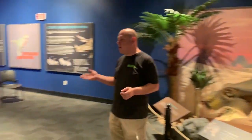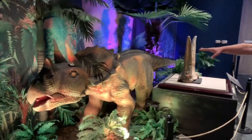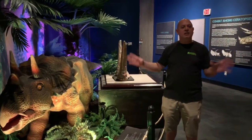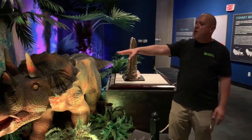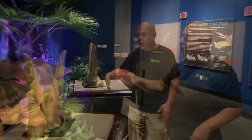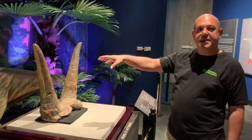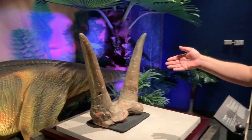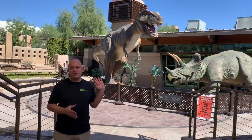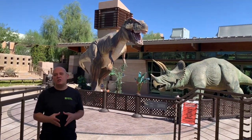Over here, however, we've got a juvenile Triceratops. You'll notice that the crest isn't quite as fanned out, and the crest is this portion right here, as the adult version that we saw outside, and the horns are much smaller. Okay? So he's going through essentially dinosaur puberty. Over here we have an example of some actual fossilized horns of an adult Triceratops. Again, they're probably used as a way of defense from a predator, and then maybe as a way to attract a mate.